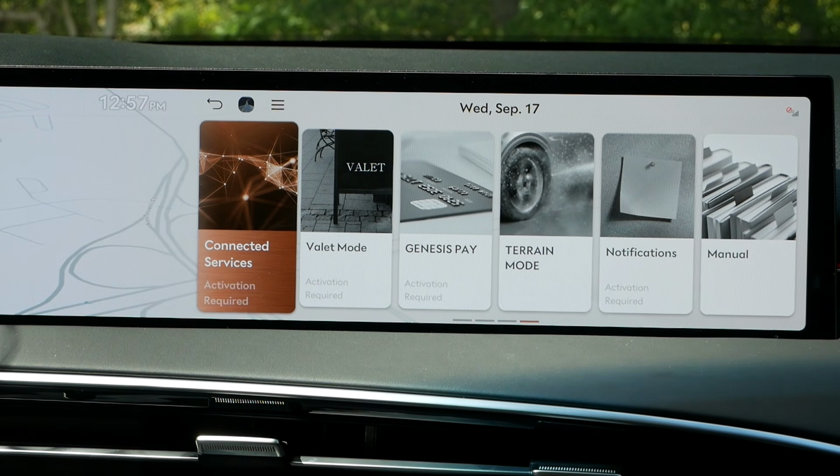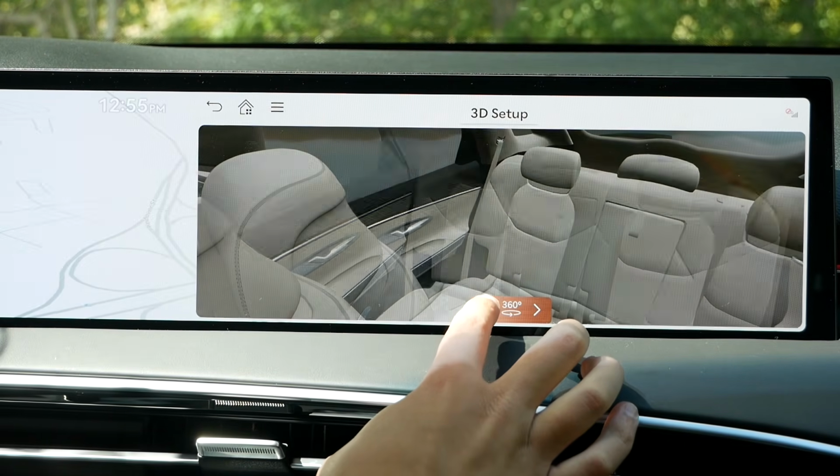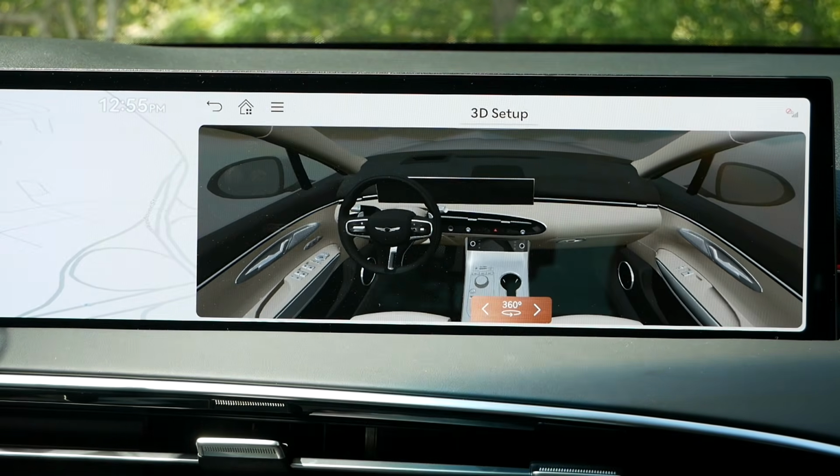But I am just finding myself somewhat speechless because this is not something I was expecting here out of Genesis. And I've kind of been overlooking the Genesis product line over the past few years, so maybe I'm just taken by surprise. But if you're someone looking for technology and you like luxury and you don't want to spend over $55,000, I mean, a base GV70 is going to surprise you.